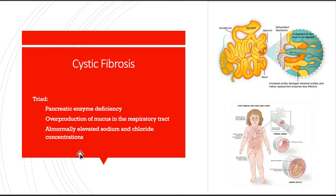So three basic things. You've got your pancreatic enzyme deficiency. You've got too much mucus in the respiratory tract. And you've got that elevated sodium and chloride concentration. And that's what's causing all of it, that sodium chloride concentration issue.